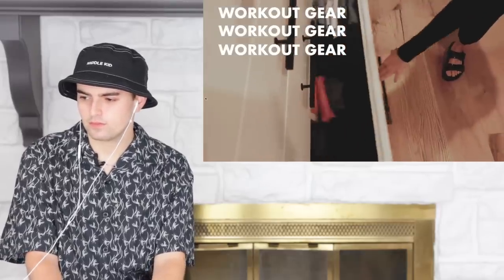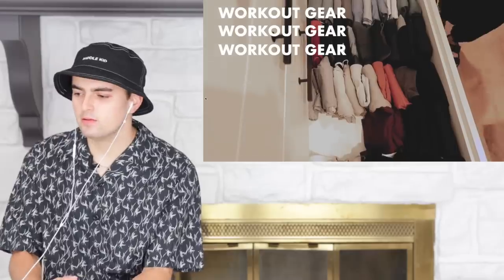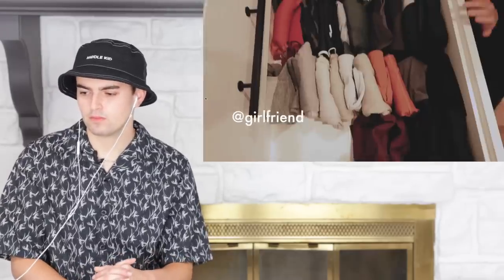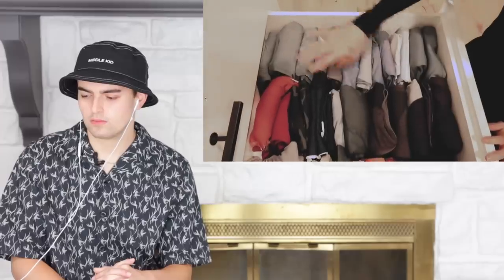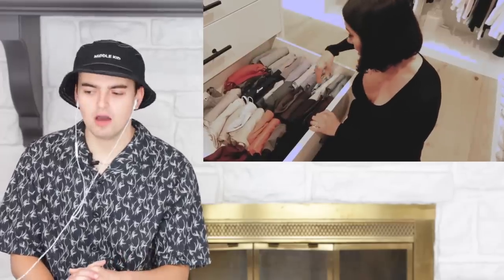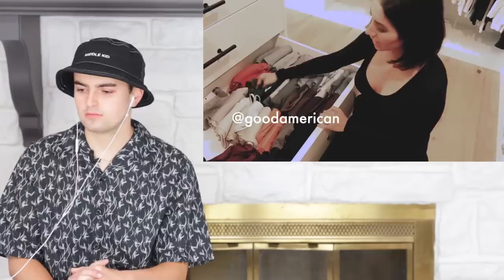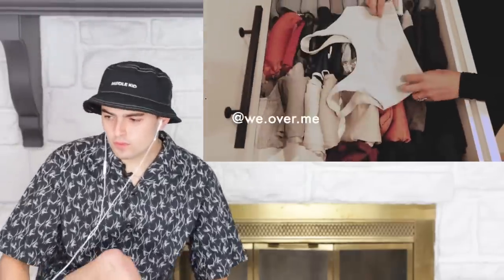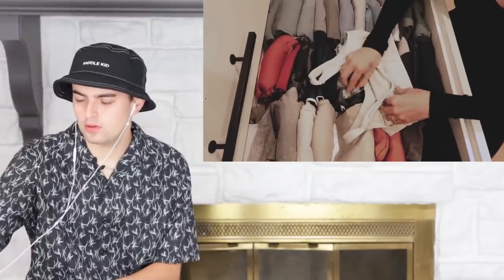So this drawer is all my gym stuff. A few of the brands that I wear a lot of: there's Girlfriend Collective. I really love Splits59. Good American is in here. Isn't that Khloe Kardashian's brand? Outdoor Voices fits really comfortably. I actually really love this one, it's called Weemy. It's really soft and cozy.